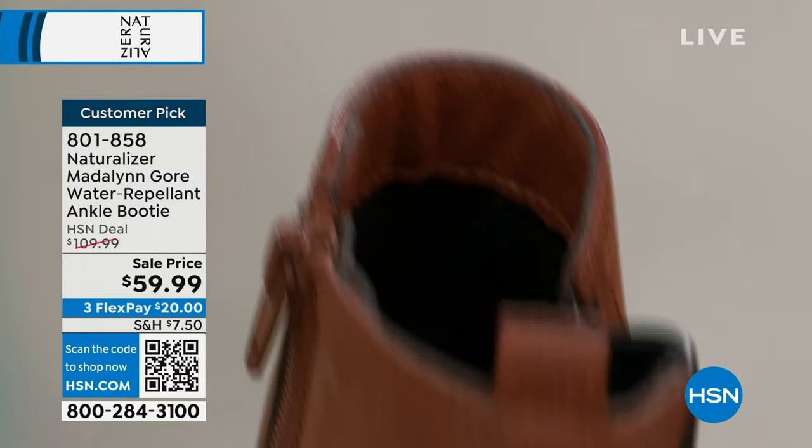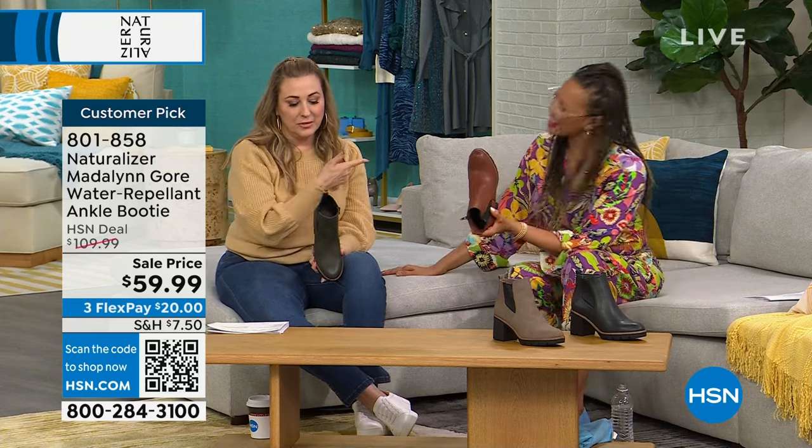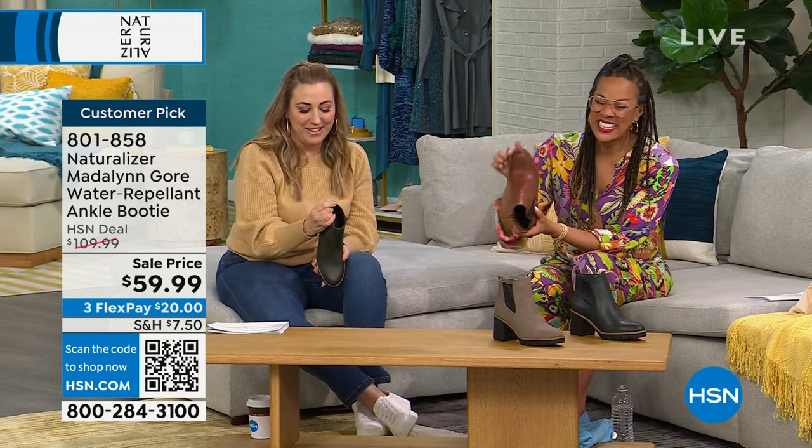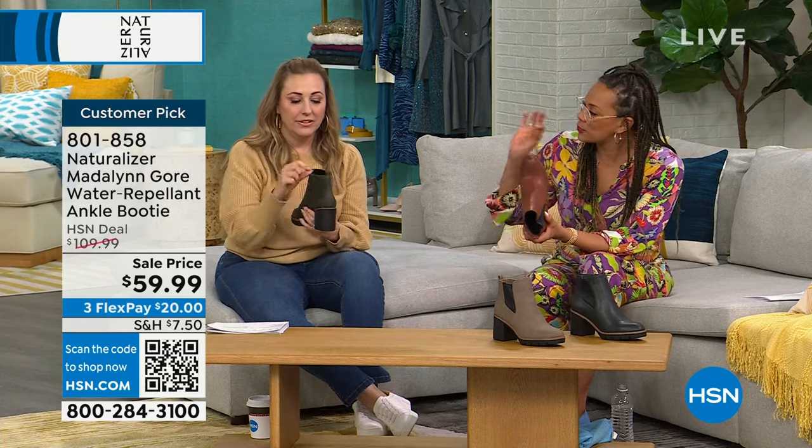Premium fit, rounded toe. Look at that. I did not catch that. So that's why I love that. That's why I'm with you, girl. That's why I have an expert. You got me. A beautiful rounded toe. Cool. Super comfortable, lightweight. These are ready for what you bring on.